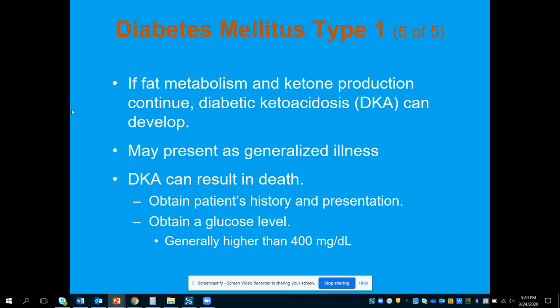And this can present as generalized illness. So just maybe the patient appears fatigued, they have nausea, vomiting, things like that. That's going to be some of your first signs, because the body is constantly thirsty, asking to get rid of some of those. It's a vicious cycle.